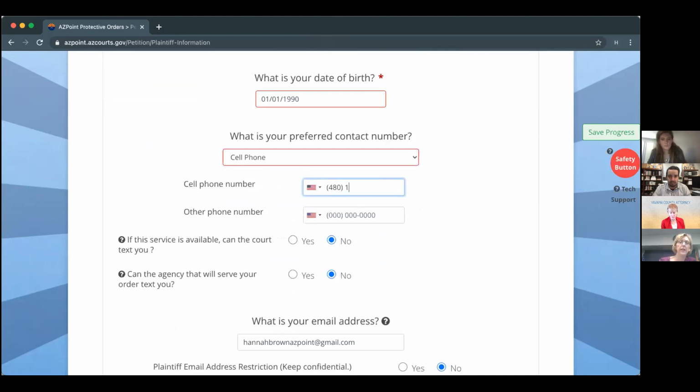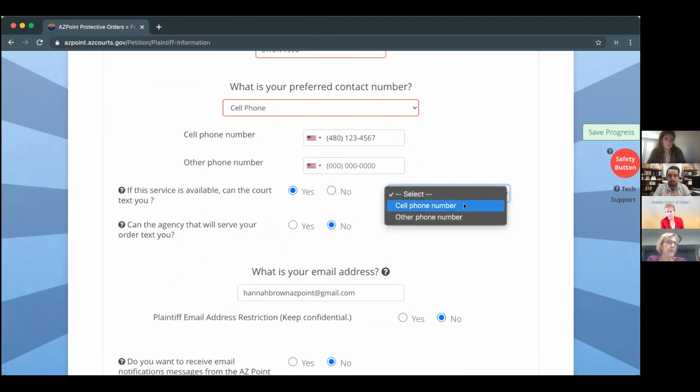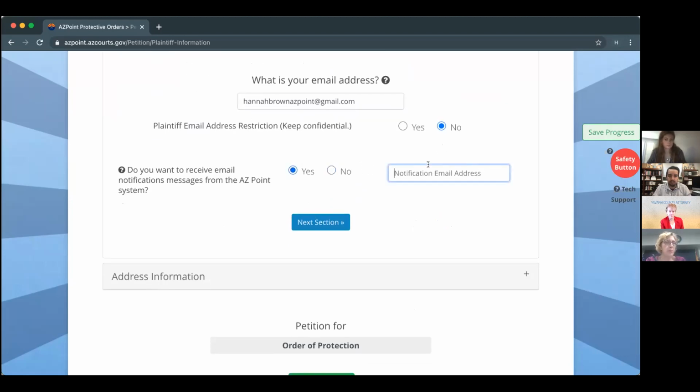I'm going to jump in here again. The cell phone is a very important part of filling out the order of protection. That goes onto an information sheet. It does not go to the defendant or anyone else, but that is the number that law enforcement will use to contact you. So that's the number if they can't get it served within 15 days. I feel like most law enforcement is pretty good about calling the plaintiff once the defendant has been served. So that's a very important part of filling out the order of protection.